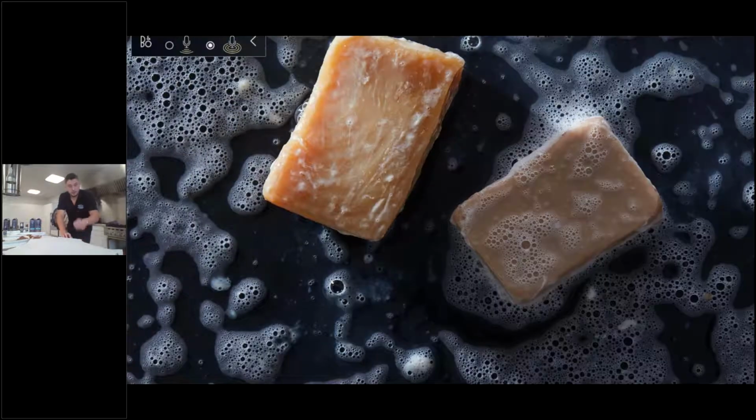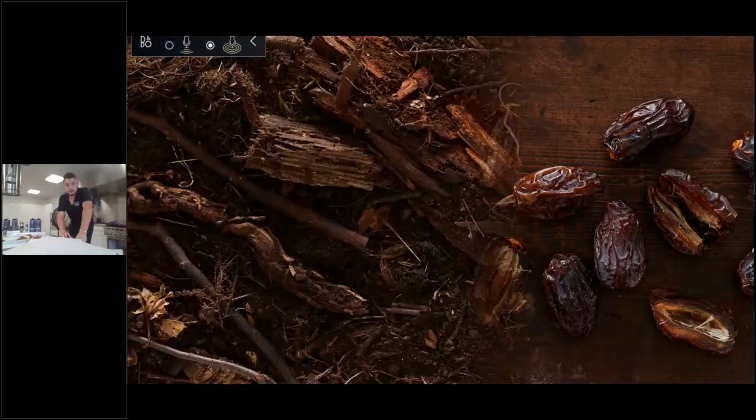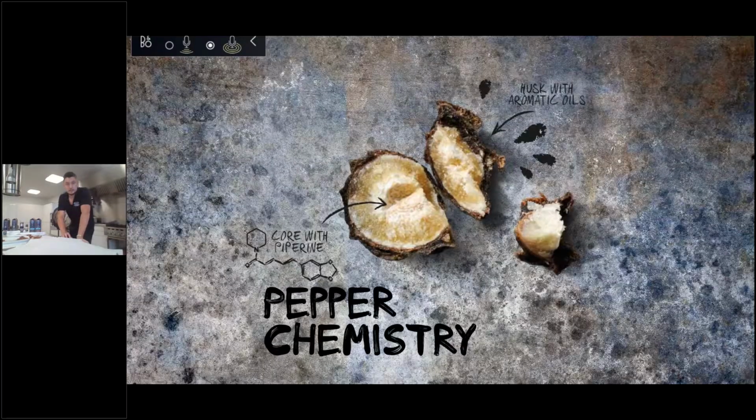Some soapy notes, dried fruit and date, which is really nice because it lends itself to the sweetness. So actually, you can use pepper in sweeter dishes as well, and alongside game and stuff like that, and that will really complement the flavour. And then some earthy, deeper tones as well. So that's the flavour profile that you can expect from a high quality peppercorn.